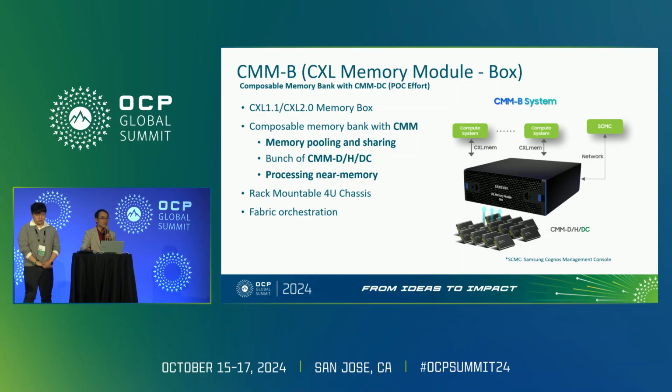And CMMDC, as Sangsu mentioned, is a CMMD plus computation. This memory appliance could be used as a disaggregated composable memory box. It could provide memory pooling and memory sharing features. It supports the CXL 1.1 and CXL 2.0 protocols. We made this one for a rack mountable chassis, so you could install this memory box in the rack without any issues.